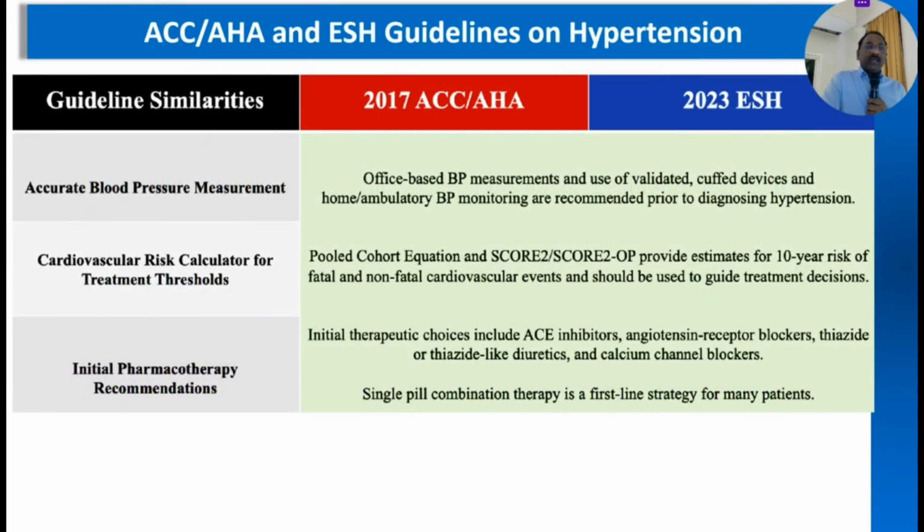See, the guideline similarities: accurate blood pressure measurement is always needed, because of office-based measurement. Now, several BP values are there. One is the office BP value. The second is the home BP value. The third is the daytime average blood pressure. And the fourth is the nocturnal blood pressure. For each of them, the values differ to consider someone hypertensive.